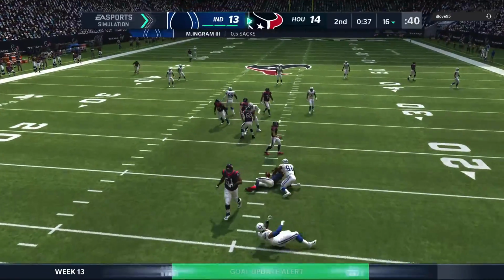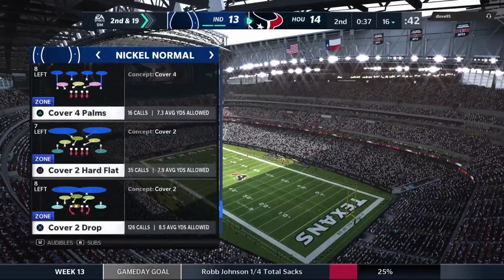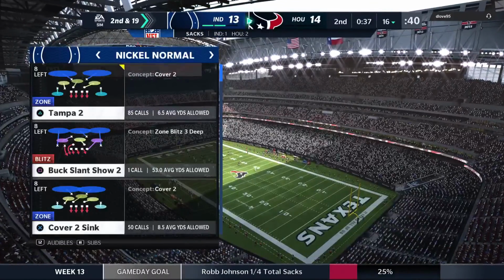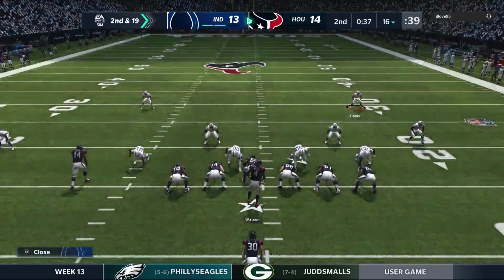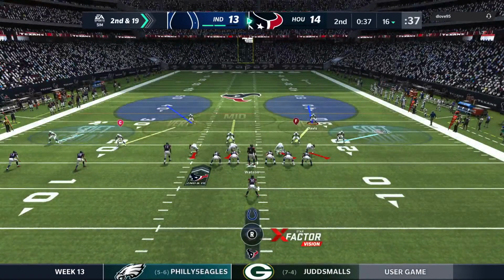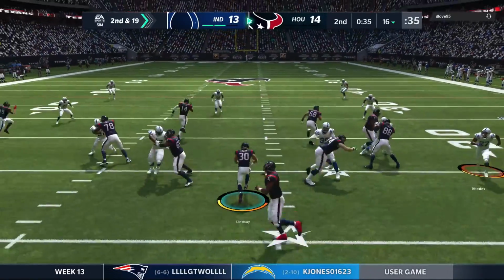The Colts are going to get him. Down he goes. The Colts going to use the first of their timeouts as the clock will stop with 37 seconds to play in this first half. And they need to work to at least get some of this yardage back after the sack. 2nd and 19. Now it's Lindsey.